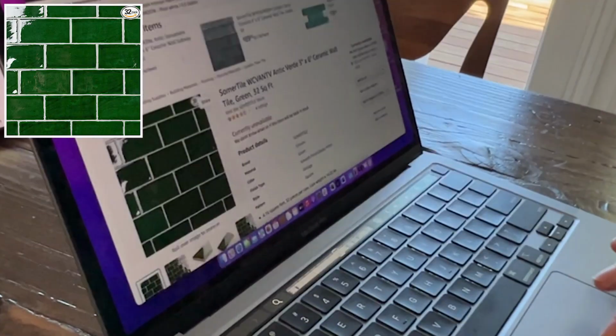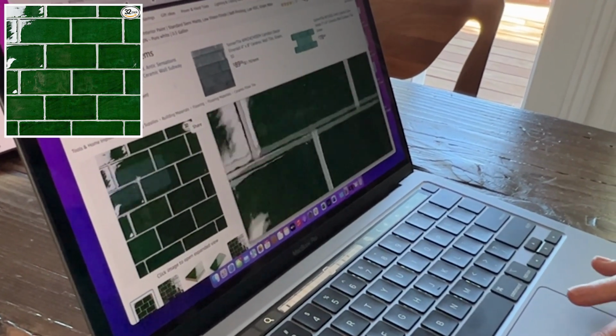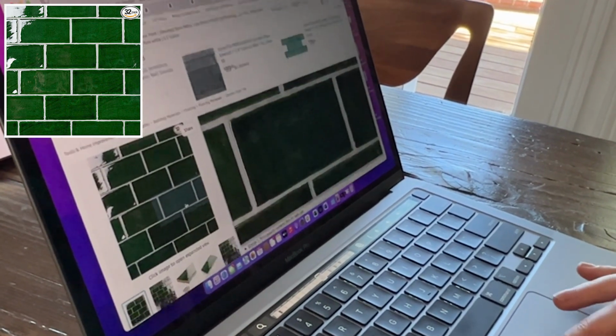And then this is another option for the deep green. Even just looking at these pictures, I think I prefer the one before, but just so you see all the different options, these are really pretty too.